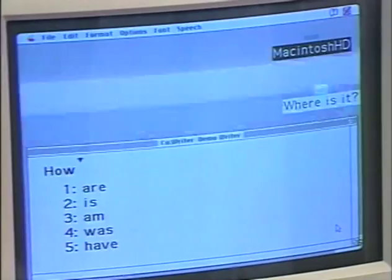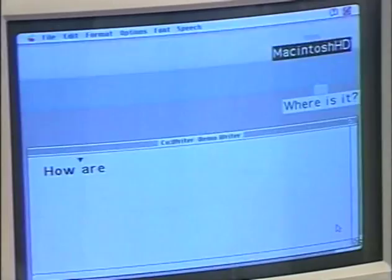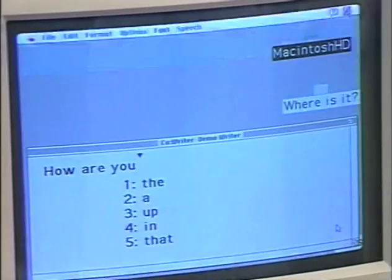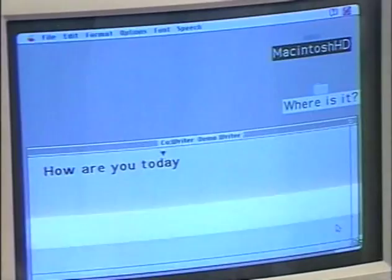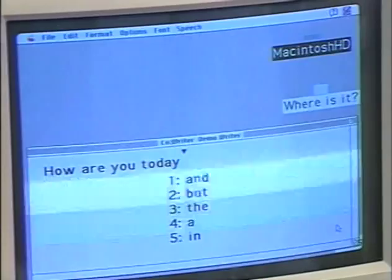So there's the word R, so all I need to do is hit the number one. There's R, there's U, so I hit the number 3, and today is not there, obviously, so I hit the T. So you just start to type the word, and there it is. Now, I can use that in any type of word processing program, and if I had a word processing program in here now, I'd simply hit return, and it would go to it.